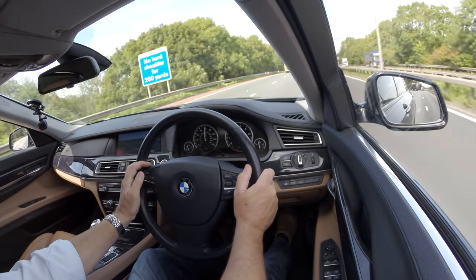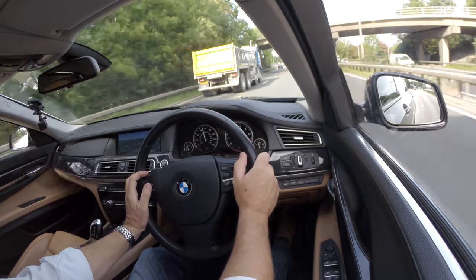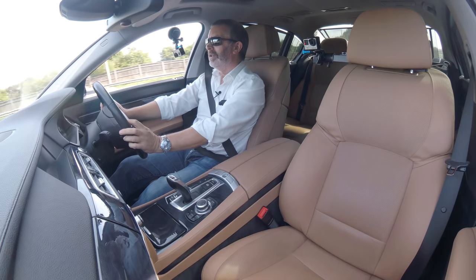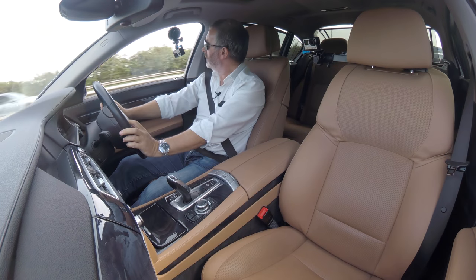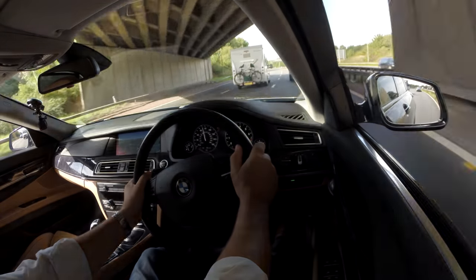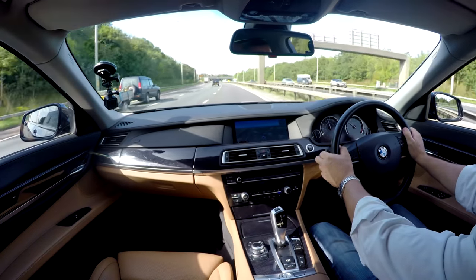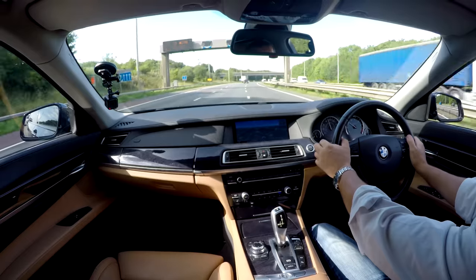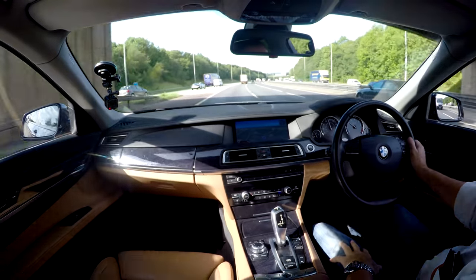Cruise control on, set, just going a bit too fast there, just slow down. You don't know how fast you're going in this. So there you go, that's set at 70 miles an hour, doing 2000 revs. This annoying chap in the motorhome's hogging the middle lane with his bikes on the back. There we go. Really smooth and quiet.